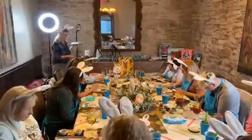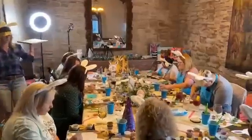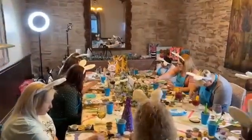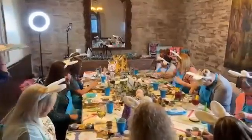And we have a liner brush too. Anytime you're outlining your flowers, you can always go to that smallest brush. Yeah, I'm looking for somebody to make my eyes the same.